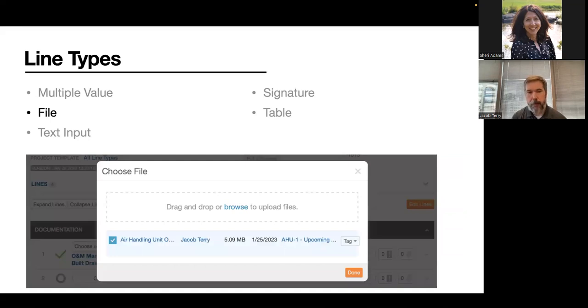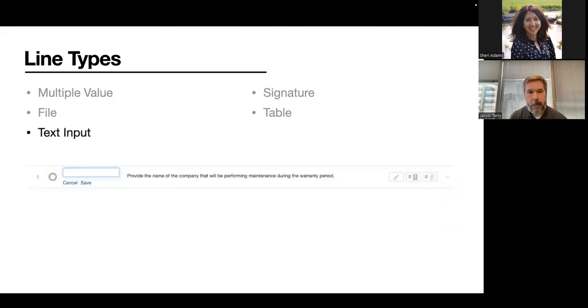As I mentioned before, we've long supported the ability of checklist and test lines to have files uploaded to them. If you've already uploaded the file to a line, you can just select it from the list, or, as is probably going to be the more common scenario, you upload it at that time as part of answering it. But either one is possible, right? We'll present to you the list of existing lines that you can select from, or you can upload a new one as you go.